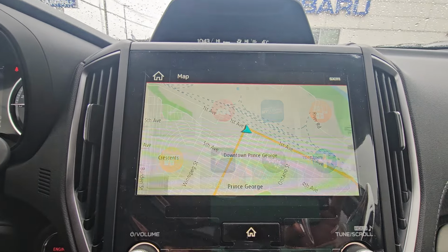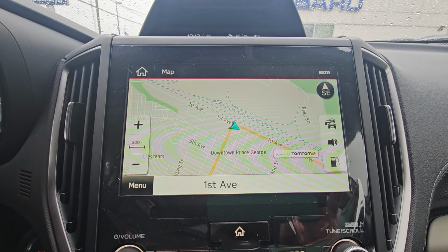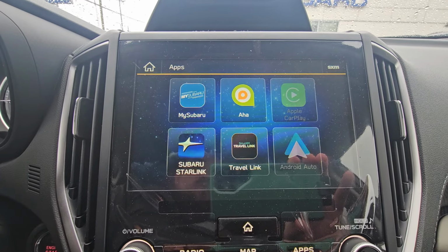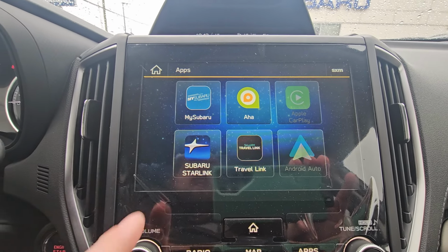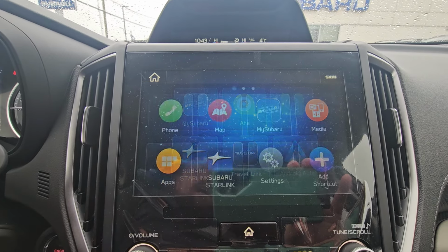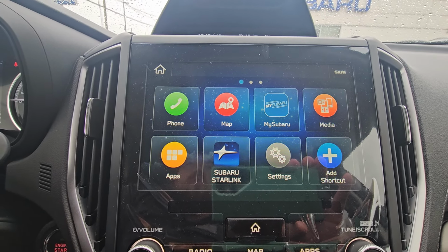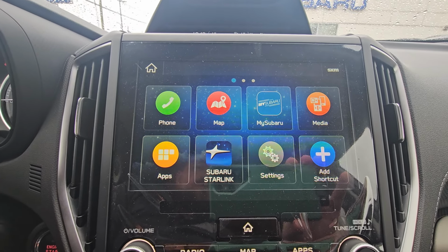Map, powered by TomTom, no subscription, free for the life of the vehicle. Apps, you have wired Apple CarPlay and Android Auto. You'll gain access to the My Subaru app after the vehicle's registered in your name, and that allows you to remote start your vehicle from your phone, lock and unlock doors, check engine lights, a multitude of features.